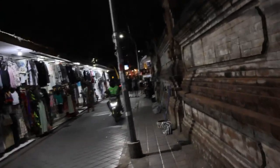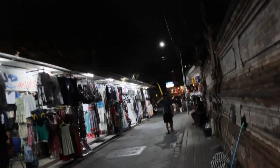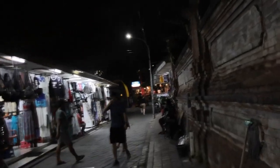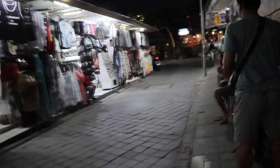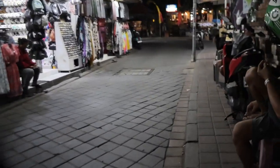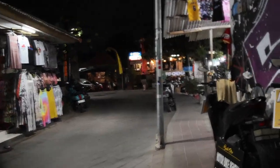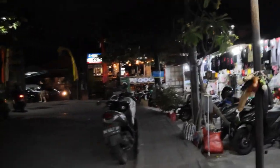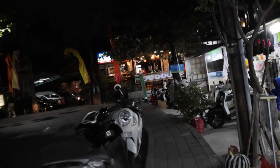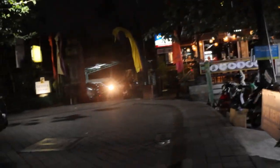Kopi is very famous here in Kuta Beach, or you can call it the alley poppy. Along the alley are stores that sell clothes, handbags, suitcases, and souvenirs. Even though the street is dark here, it is safe for you to walk. If you want to buy the merchandise here, you must bargain the price, and I believe they accept cash only.